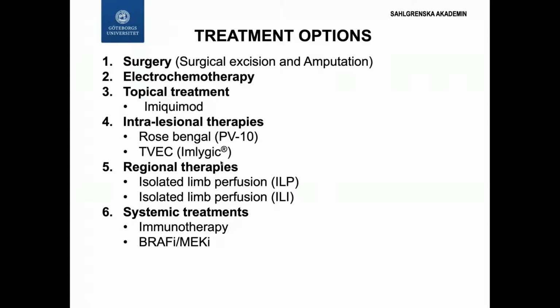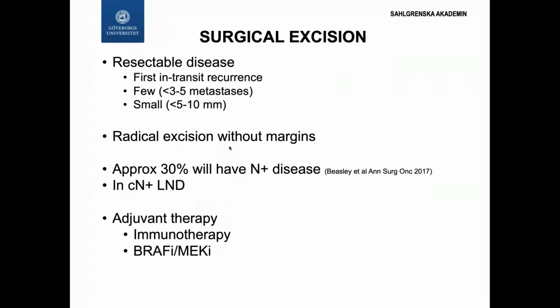You can do surgery, electrochemotherapy, there are topical treatments, intralesional therapies, there are regional therapies, and systemic treatments. And I just listed the most common treatments. There are actually several topical treatments and intralesional therapies available, so that is a little bit depending on your situation and what you have in front of yourself. But I will go through these to just give you an overview of the treatment options that exist.